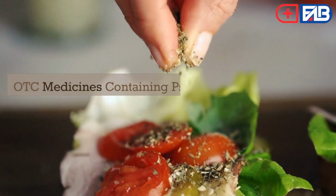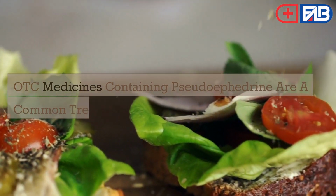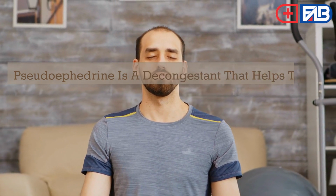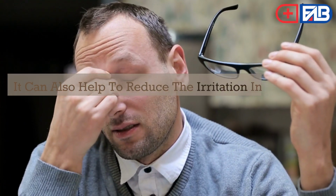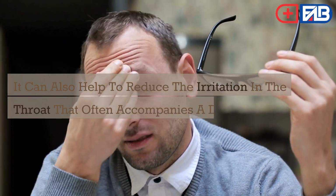OTC medicines containing pseudoephedrine are a common treatment option for dry cough. Pseudoephedrine is a decongestant that helps to reduce the swelling of the nasal passages and make breathing easier. It can also help to reduce the irritation in the throat that often accompanies a dry cough.